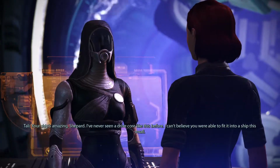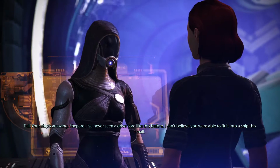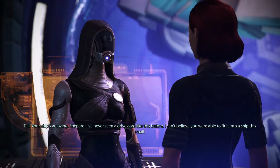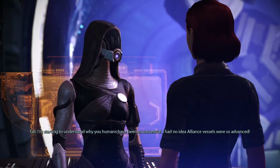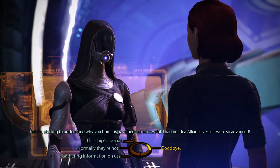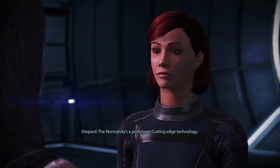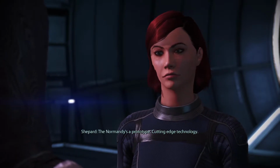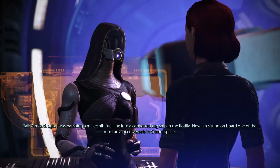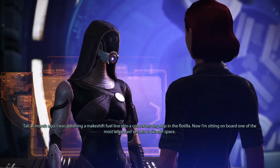Good job, Tali. Your ship's amazing, Shepard. I've never seen a drive core like this before. I can't believe you were able to fit it into a ship this small. Well, we didn't fix it. I'm starting to understand why you humans have been so successful. I had no idea Alliance vessels were so advanced. Yeah, we're pretty amazing. The Normandy's a prototype, cutting-edge technology. A month ago, I was patching a makeshift fuel line into a converted tug ship in the flotilla. Now, I'm sitting on board one of the most advanced vessels in Citadel space.